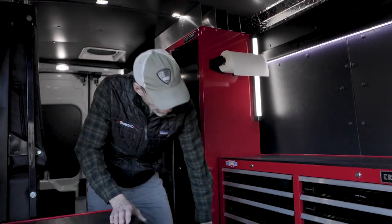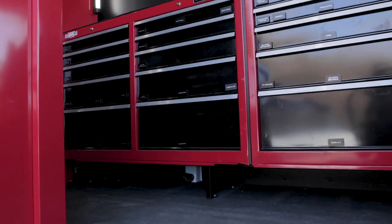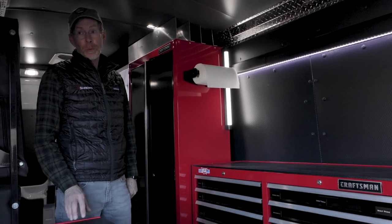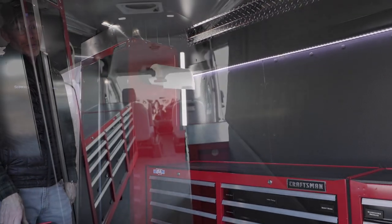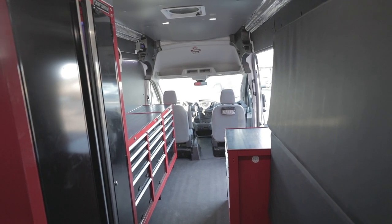We also, underneath here, can put plastic tubs in if necessary, to add more product. So for a small footprint, this van actually can carry a tremendous amount of products. And it's actually a fun van to drive too, so we've really enjoyed it. It's been a nice asset and a nice addition to our fleet.